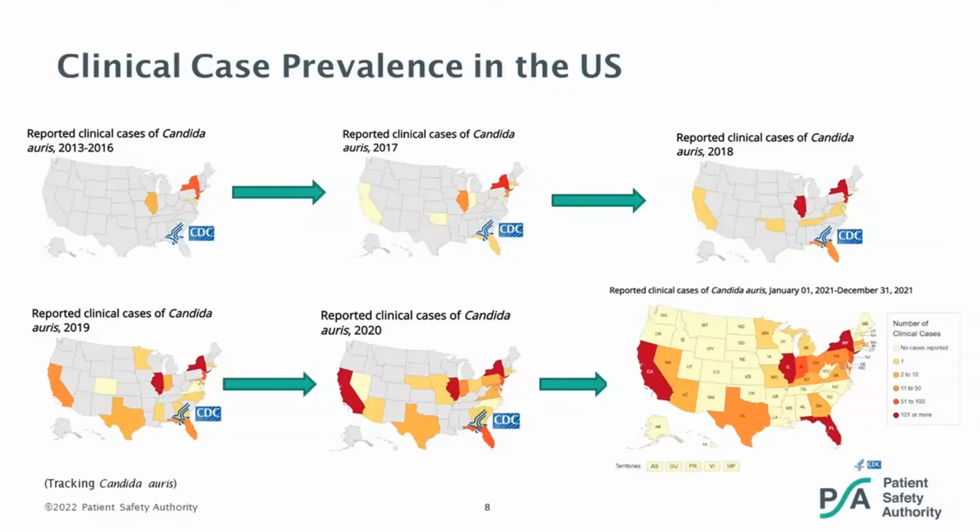So in that first map between 2013 and 2016, we had a total of 63 reported cases from 4 states. Doesn't look that bad, not that widely spreading. We seem to be doing okay. But then going all the way to last year in 2021, there was a total of 1,278 reported cases from 20 states and the District of Columbia. That is a 95% increase over 9 years. So it really spread fast and it spread wide throughout the United States in just that 9 years.